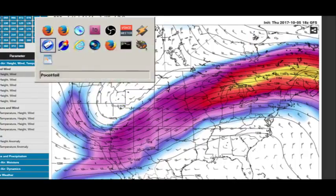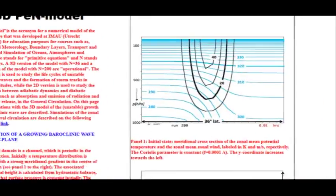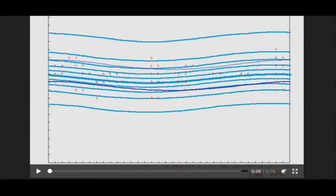And I ran across this interesting graphic from earlier today. This is all modeled, and this is from Arnott van Delden, who did some numerical models of a conceptual baroclinic system. So what you're looking at is basically temperature with the turquoise, and then the blue lines here are height. When we start out our model, we see a cold air mass up to the north with a front right down here.